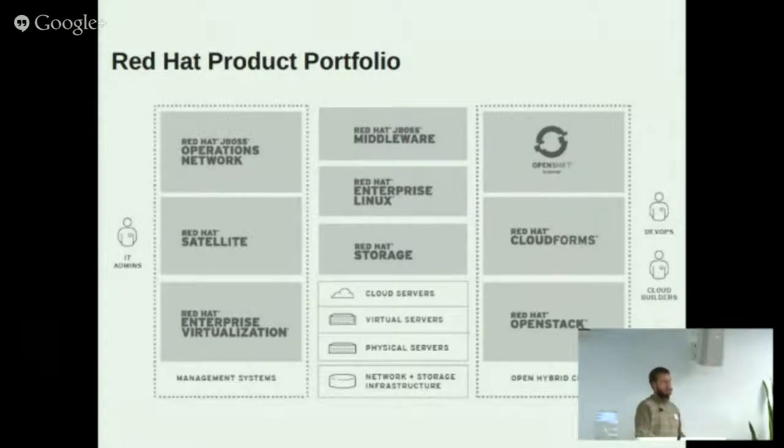Red Hat Satellite is a system for managing Red Hat Enterprise Linux systems. It allows you to easily see what packages and which systems are up to date, and perform certain actions on the systems, like push updates to them, push configuration changes. So it allows management of hundreds of thousands of machines.